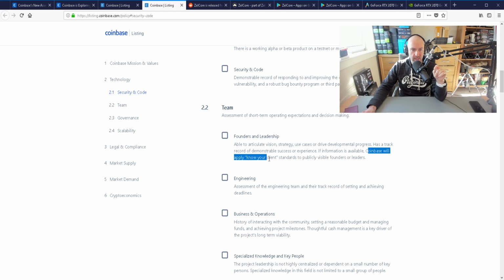Coinbase will apply know your client standards to publicly visible founders or leaders. Thank you, amen. I've been strongly against these anonymous teams for a long time, guys. I really don't like the way that a lot of these coins act, kind of like cowboys. I understand the benefits of being anonymous, but I think for a team, that shouldn't apply.